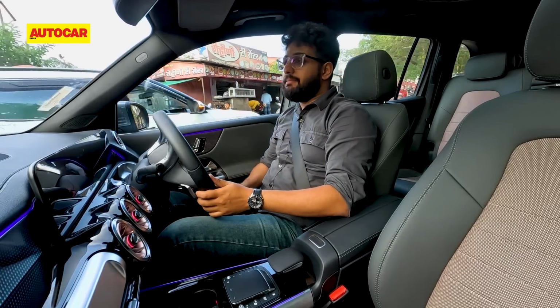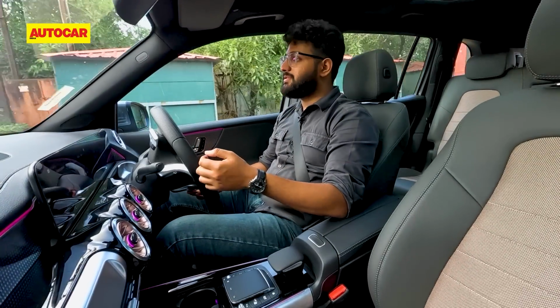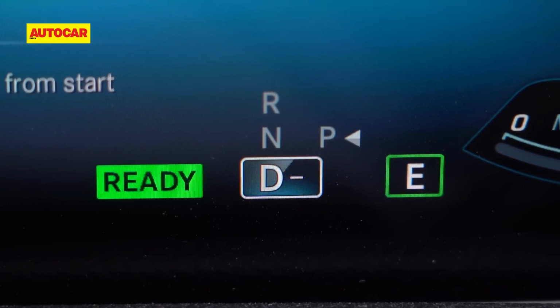Alright, we are on our way out of Mahabaleshwar. It is a big gamble this, but I believe in these two pedals. These are of course the Regen. The EQB gets 3 Regen levels between D+, D and D-, D- being the strongest.